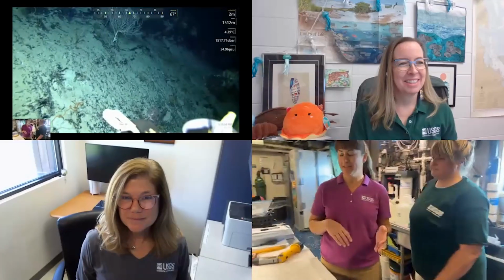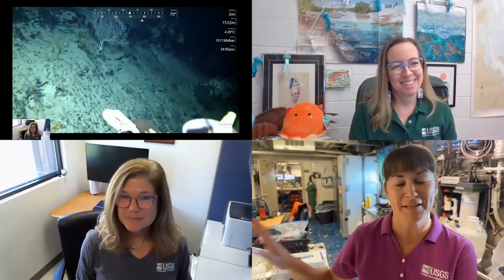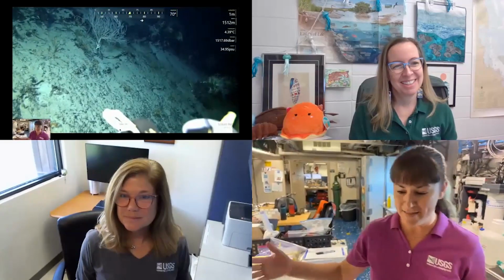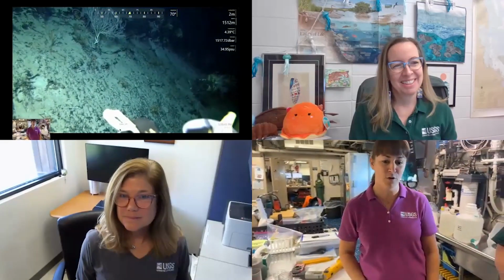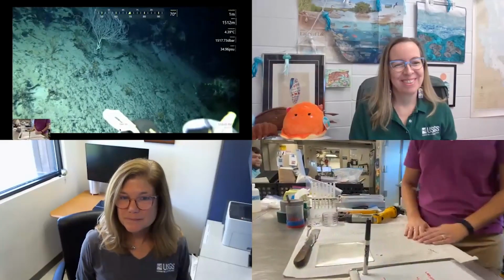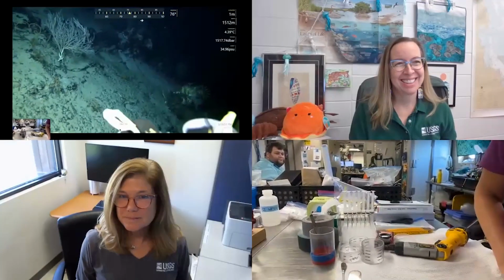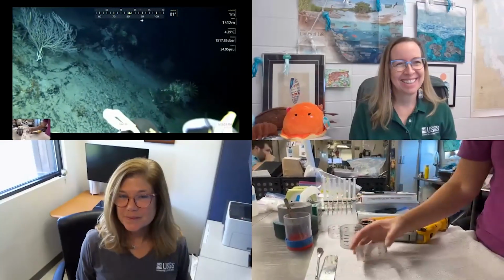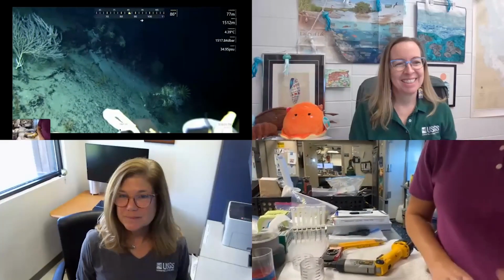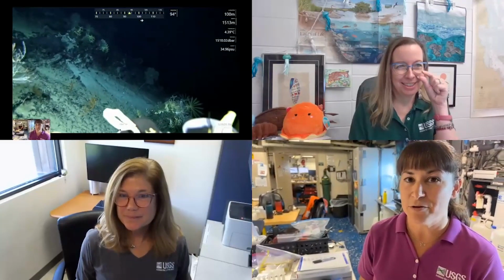So as you see, space is kind of tight in the lab. We have half that is for the fauna, and then this half we've been processing the sediment cores. And so we have some of our different tools out that we use to slice the core. So we'll take a whole tube core and section it into different size fractions, and then we'll look at the macrofauna, so animals greater than 300 microns, to get an idea of abundance and biodiversity.